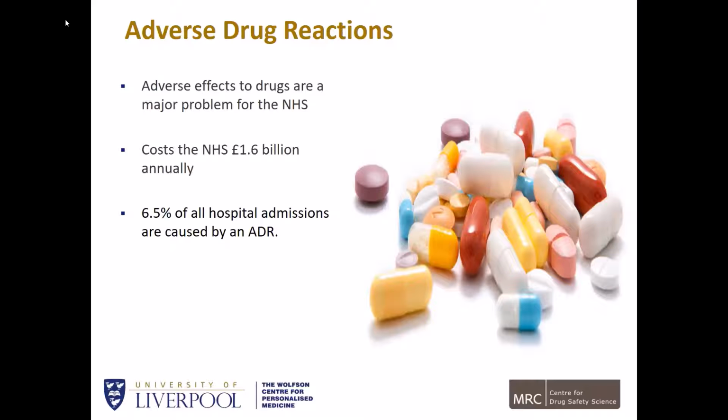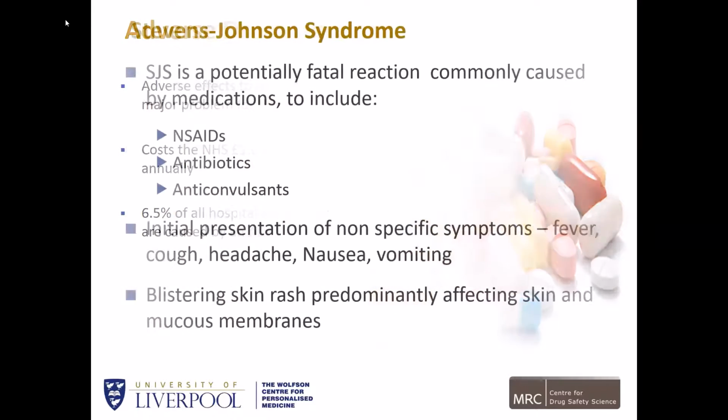However, in our department, we have a particular interest in serious skin reactions, such as Stevens-Johnson syndrome and toxic epidermal necrolysis. And one of my colleagues, who's a lecturer in the university, Dr. Dan Carr, is going to discuss the research that we do into SJS and TEN a little bit later. But I think it's also important to highlight that we know that SJS is a potentially fatal reaction, commonly caused by medications. Can you just move on to the next slide for me, please, Nathan?